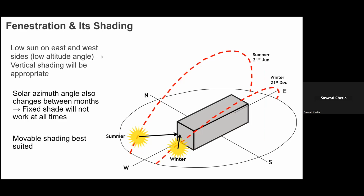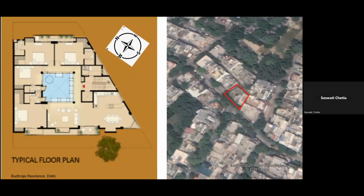On the eastern and the western sides, you have the low sun, so low altitude angle. Here, vertical shading would be appropriate, but at the same time, the sun also changes position in reference to the north direction, which we call the solar azimuth angle. It changes between months. So on these two faces, movable shading is best suited. And I will show you some examples of movable vertical shading in the following pictures.